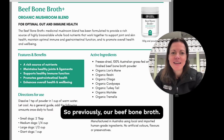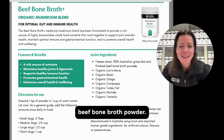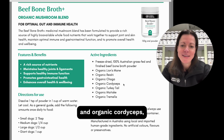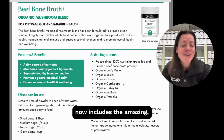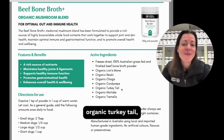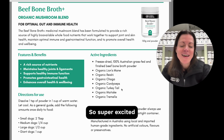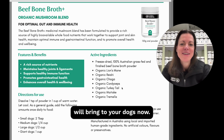This week I want to share some exciting news about changes we've made to our beef bone broth. Previously, we had the 100% grass-fed and finished beef bone broth powder, but in terms of the mushrooms, it contained organic lion's mane, organic reishi, organic chaga, and organic cordyceps. The new and improved beef bone broth now includes the amazing organic turkey tail, maitake, and tremella. So super excited about the improved health benefits that the bone broth will bring to your dogs now.